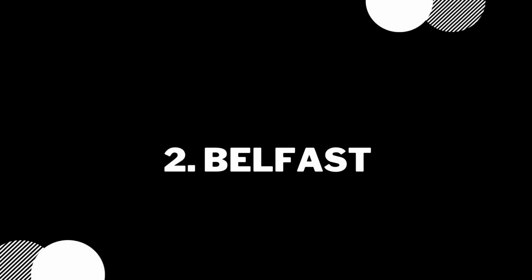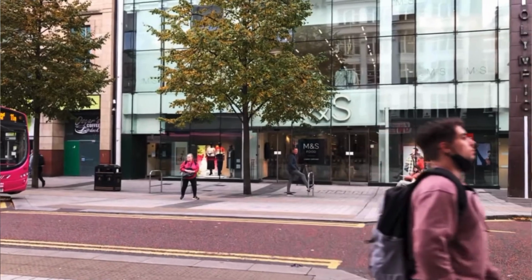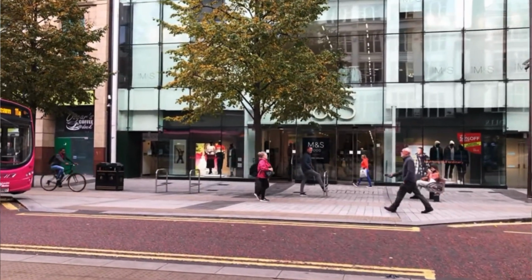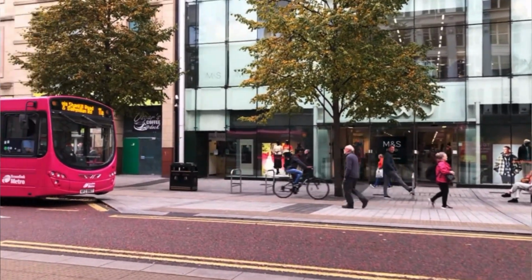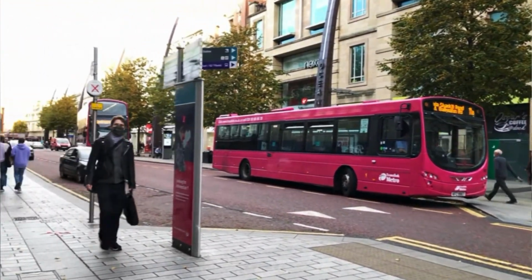Number 2 on the list, guys, is Belfast. So Belfast is the capital of Northern Ireland and is one of the cheapest cities in the UK as well. As a matter of fact, the cost of living in Belfast is cheaper than in 65% of cities in Western Europe.